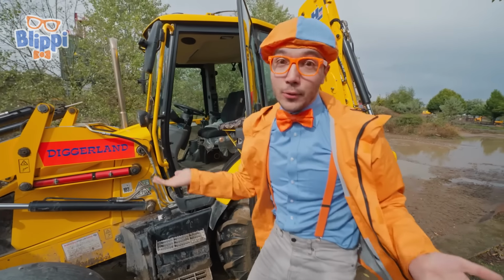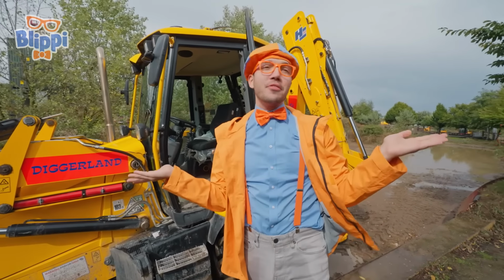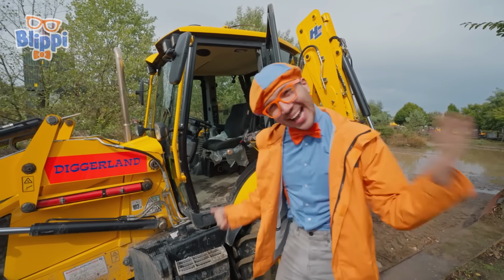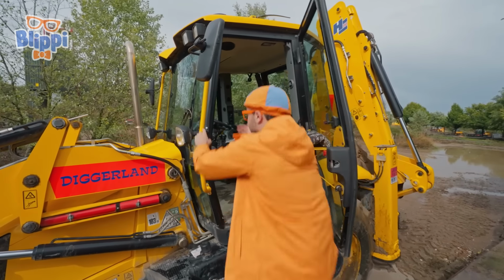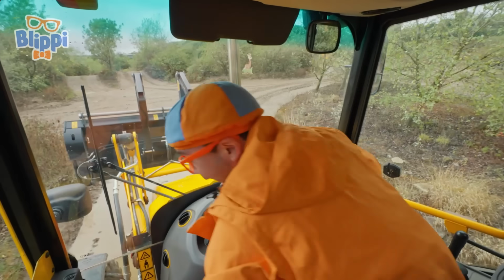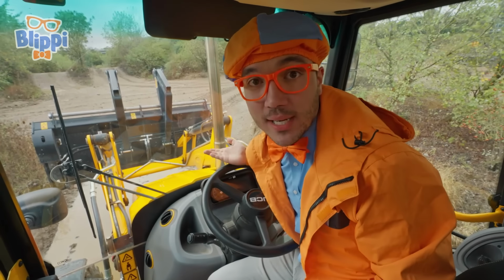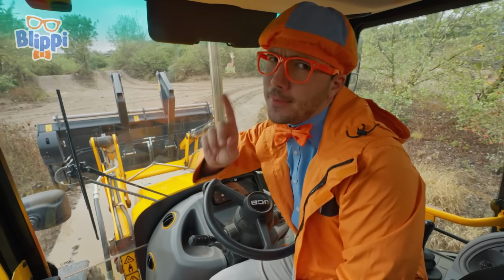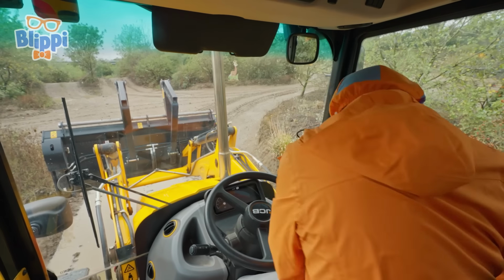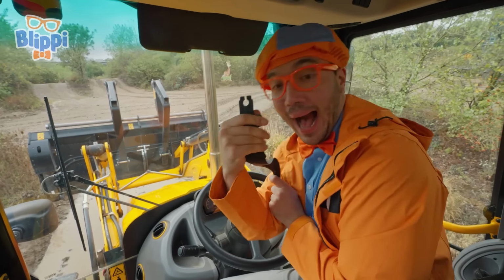Well, that was really cool showing you the exterior of the backhoe. Now, it's time to get inside and go for a ride. Come on. Here we go. Watch your step. Whoa, I am so excited to go on a ride with you. But first things first, you need to buckle your seatbelt. And I'm gonna buckle up too. Safety first.